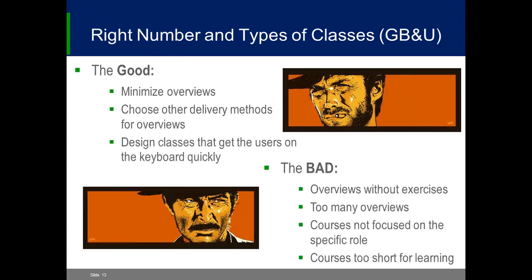All right, the right number and types of classes. This is huge. I have seen folks go through 7 or 8 overview classes before they even touch the system, and they're scared to death because they haven't gotten anything with the role-based classes yet. Minimize your overviews. Get them on the keyboard quickly when they get into their role-based classes. And even during your overviews, in many cases, unless you're developing e-learning, you can still have simulations and more for the kinesthetic learner. Get them on the keyboard.